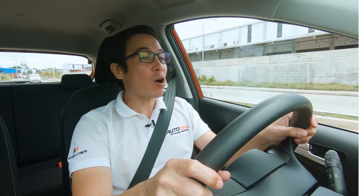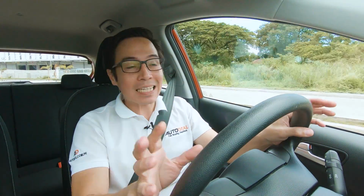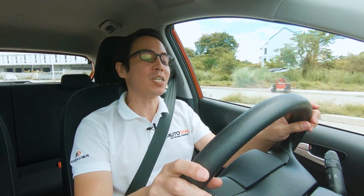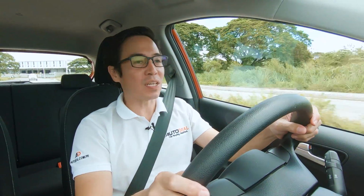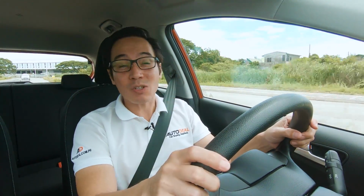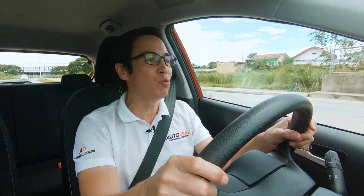Driving the Picanto around town is just so darn easy. It's like driving around a little Tyke's car. Now, I'm not exactly saying that a child could operate this machine. No, not at all. But really, what I'm trying to say is that even a novice that would take this car into the tight streets of the metro won't have a problem at all. It's just so easy to drive and maneuver.